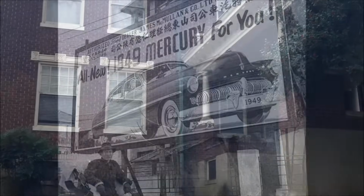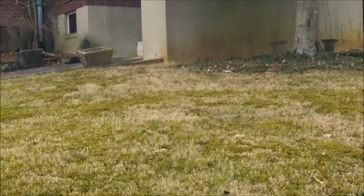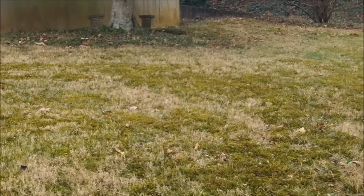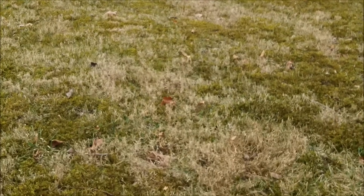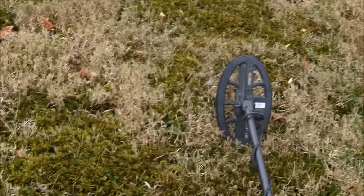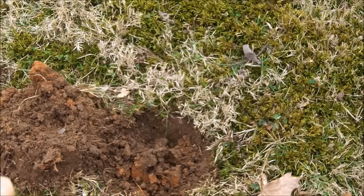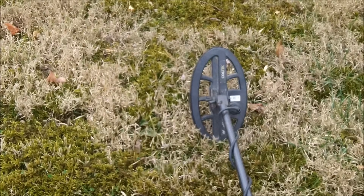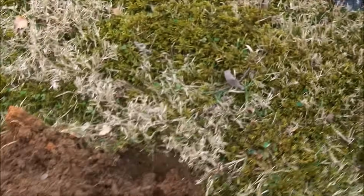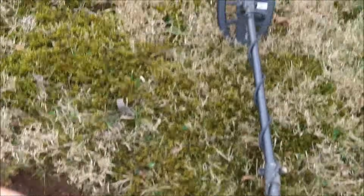Well, I just had to come out of the woods into the yard here, just see if I could find some things. In this hard hit spot, I've hunted this very hard. Found some great things, but last time I was here, hardly a signal. But I did get a 24-25 in this hole using that 10x5 Coiltek coil, and I thought it might be a nickel, but it turns out to be a button.